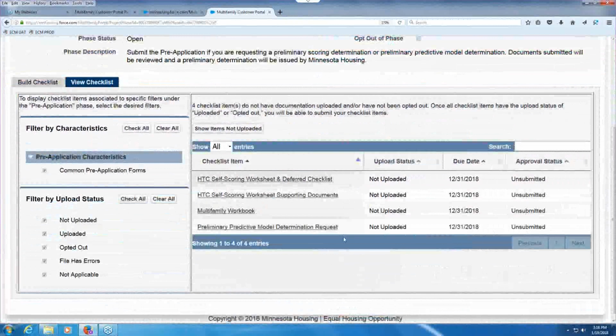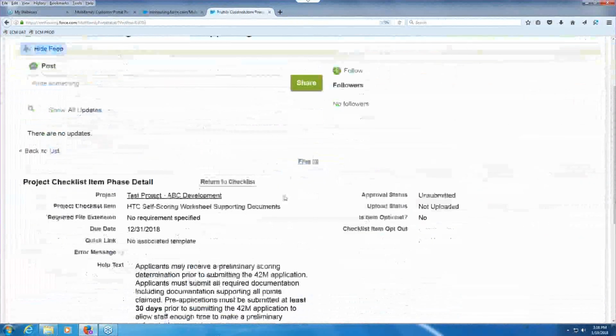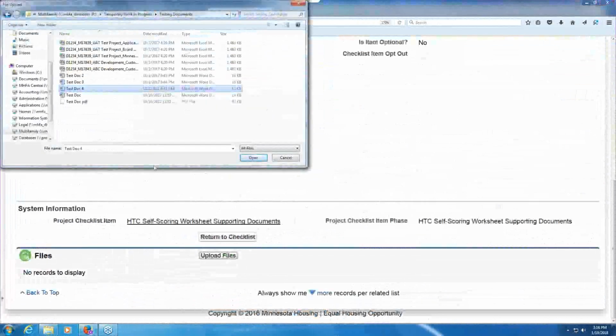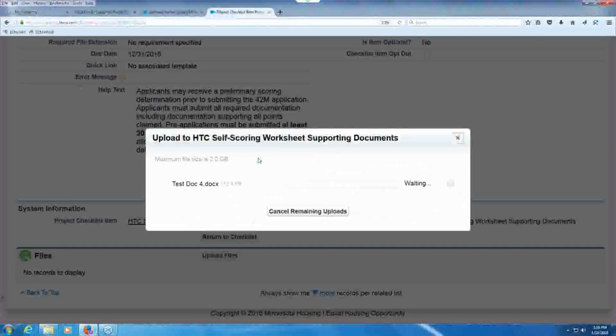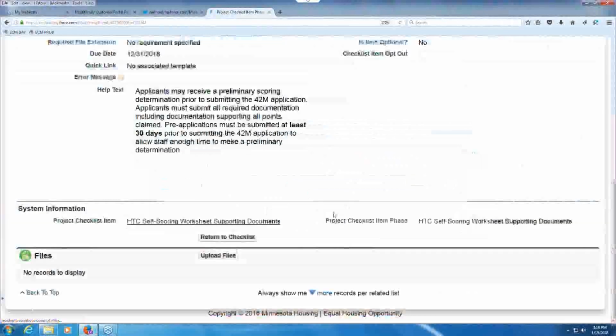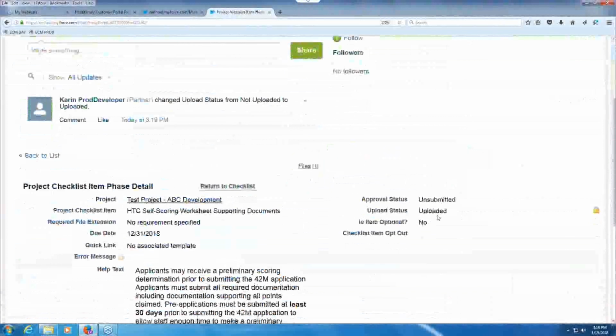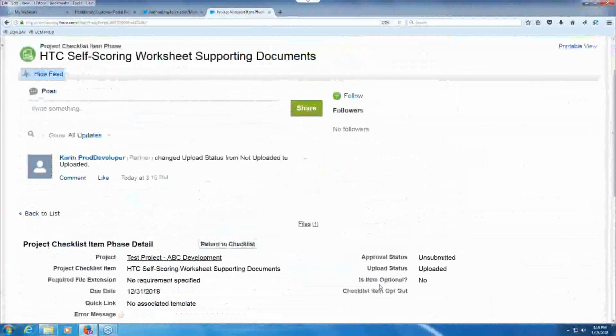In order to actually submit a document, you'd click on the name of the checklist item, and then you'd scroll down to the File section, Upload a File. You'd navigate to your computer and locate the file you'd like to upload, and then click Open. Once done, you will hit Close, and you'll notice that the upload status for this particular item has switched to uploaded.